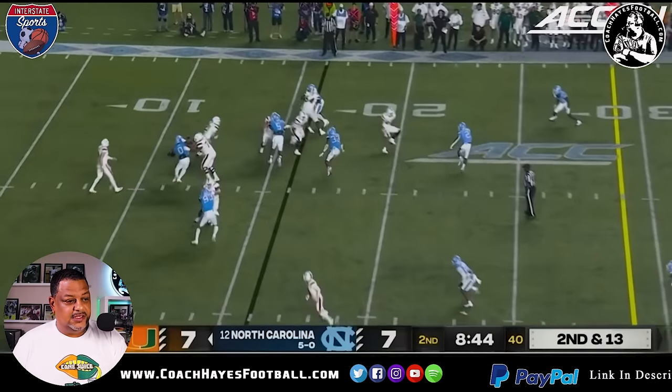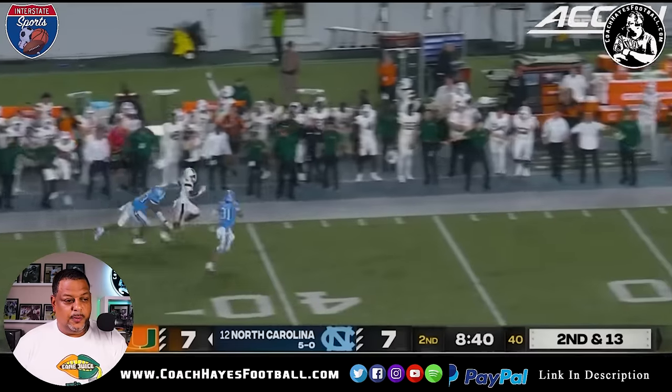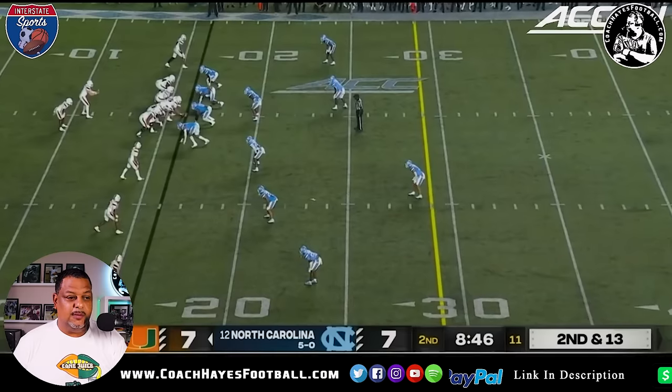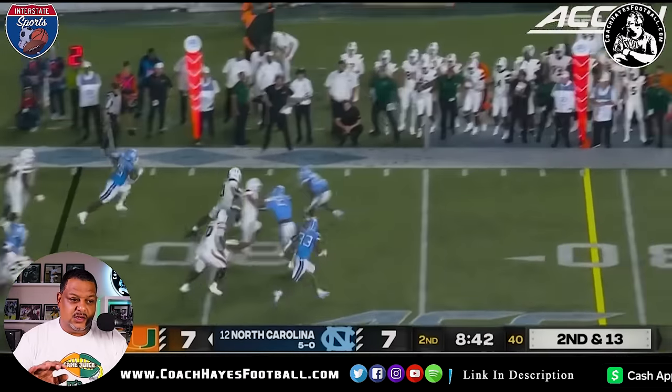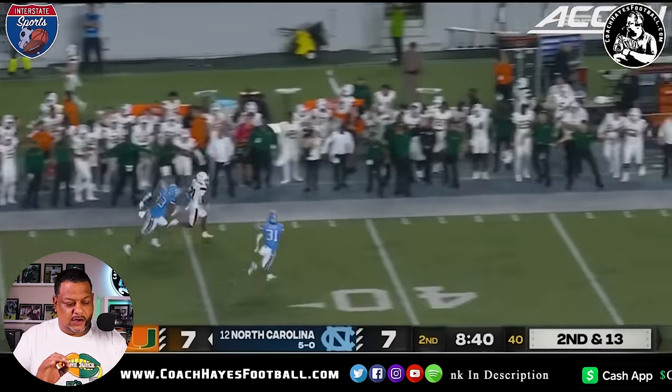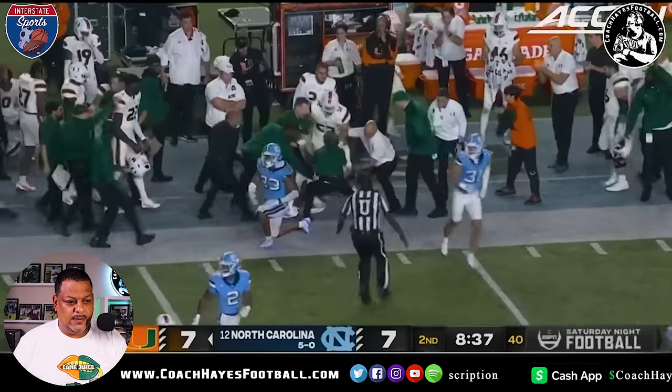All right, here we go. 2nd and 13. Here's a great running play, one of the biggest running plays we've had probably all season and the most explosive running play. Look at this deal, and you're going to see an end zone cut of this, especially with Matt Lee in the guard. They're the ones who set this deal off. Let's take a look at it from this side of it.